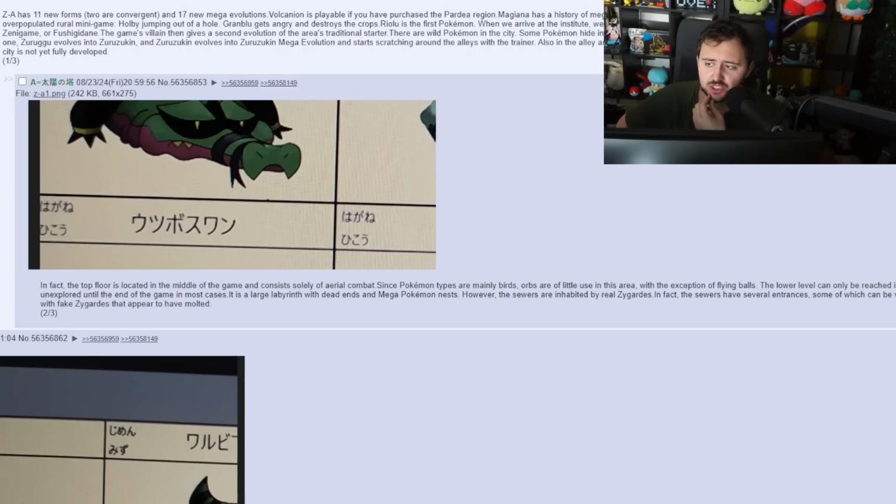There are several missions in the city, and when you complete one, Zurugu evolves into Zuruzukeen, okay? And Zuruzukeen evolves into Zuruzukeen Mega Evolution and starts scratching around the alleys with the trainers. Scratching? I'm assuming he means searching. Also in the alley are stairs leading to the upper floors of the city. Many of these stairs are not immediately accessible because the city is not yet fully developed.